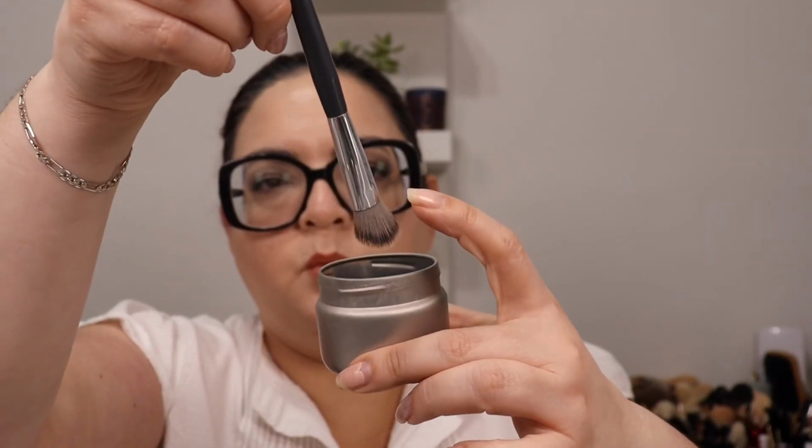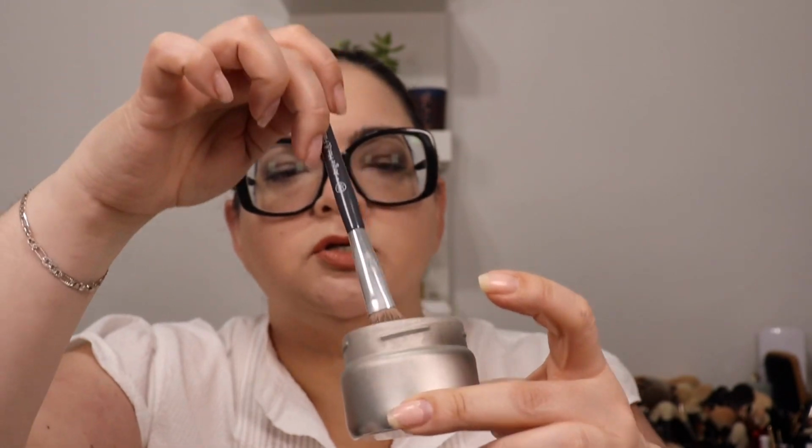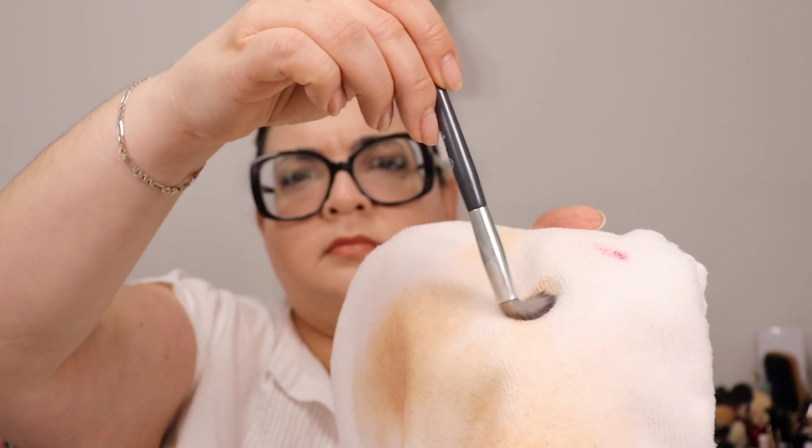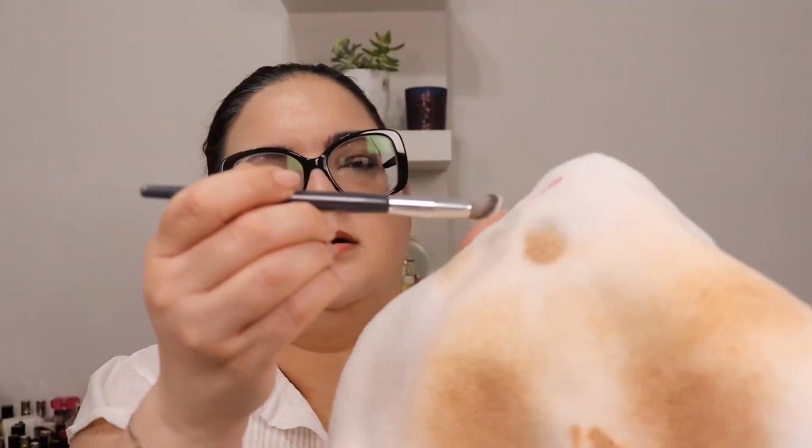You get the brush, and you, again, don't put the whole brush inside. You don't want the liquid to come through here. So you're gonna just put like the tip, and these are synthetic brushes, so they'll pick up the liquid really fast. Just get the tip. Look at that, you see? And look at the difference.